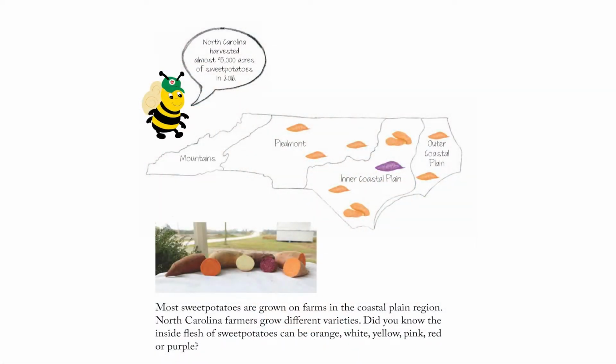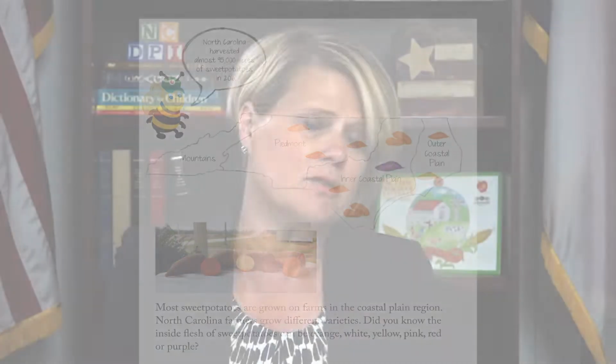Most sweet potatoes are grown on farms in the coastal plain region. North Carolina farmers grow different varieties. Did you know the inside flesh of sweet potatoes can be orange, white, yellow, pink, red, or purple? Stokes Purple was originally grown in Stokes County, North Carolina.